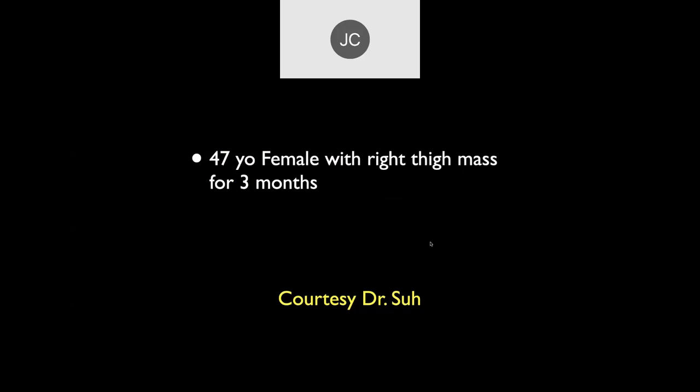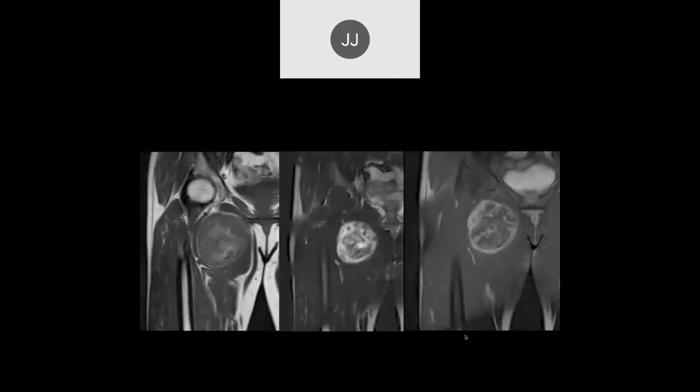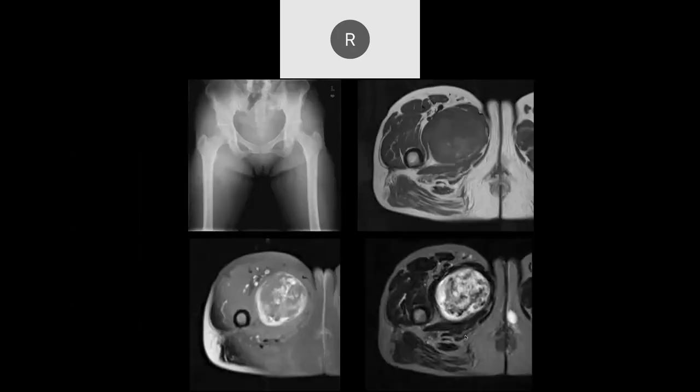Okay, Robert. So we have a 47-year-old female with a right thigh mass for 3 months. It's a little subtle here, but we can see it. In that right thigh, there's a large mass. It's isointense on T1 to muscle, and on the T2 it looks heterogeneously bright with some internal low signal foci. Do you believe the history? I think it's been there a lot longer, maybe 3 years. Yeah, it looks similar on the coronal imaging.